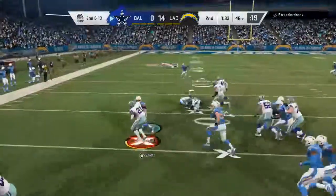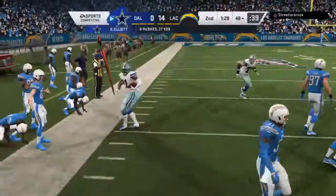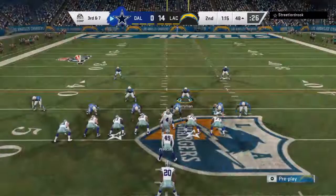This is Elliott. And he's going to get across midfield and into Charger territory. Now, it looks like a pickup of 6. That leaves him with 7 yards to go on 3rd down.